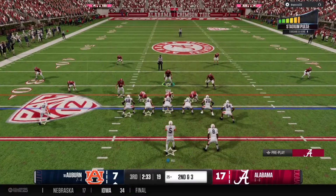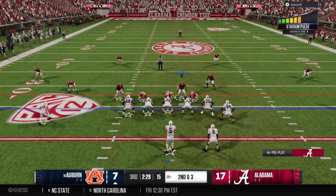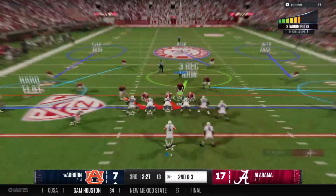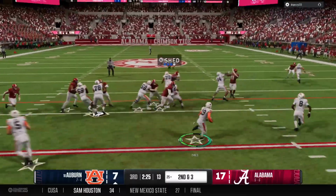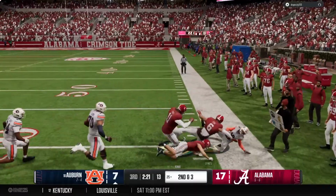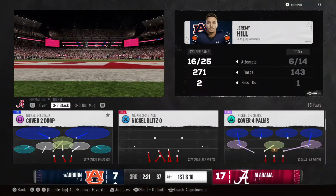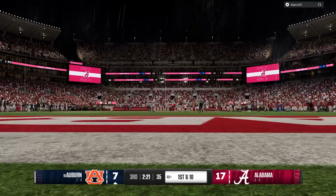Got some of the work done on first. Now let's see what they have on second down. Touch pass on the jet sweep. He will step out of bounds, but not before the big pickup and a first down for this offense.